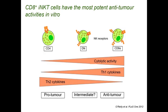And at this time, there was some evidence that CD4 NKT cells might actually promote tumor growth rather than inhibiting it. And Vinnie also looked at the cytotoxic activity of CD8s, CD4s, and double negatives and found, again, the CD8s were much more cytotoxic. Now, a very interesting thing about NKT cells is normally T cells would be a Th1 cell or a Th2 cell or a Th17 cell, and you don't get mixed responses. But with NKT cells, as I showed you in that flow plot, you can have a mixed Th1, Th2 response.